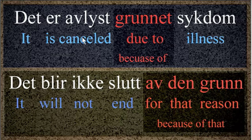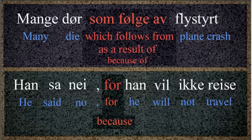So being familiar with these is very, very helpful. Here it is again, grunn. Here's the root word. Grunnet, in this case, due to, is what it'll translate into, but it means because of. And av den grunn, there again, grunn, which means reason, for that reason, because of that. See? It just means the same thing. But when I see it in the paper, hopefully I'll remember that, and I'll just understand what that means, and I can keep going without stopping.